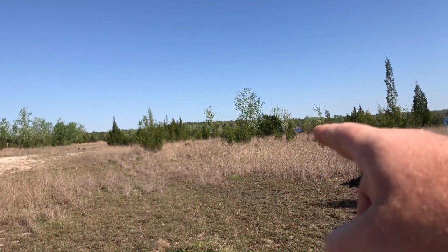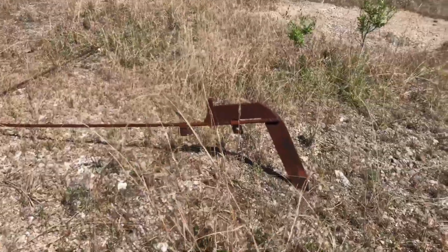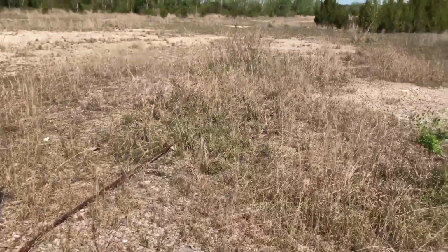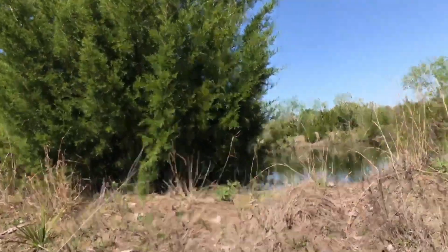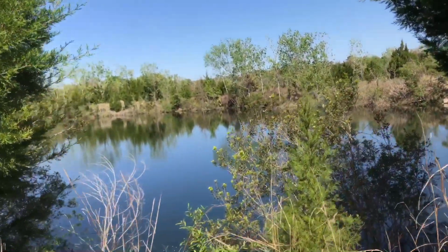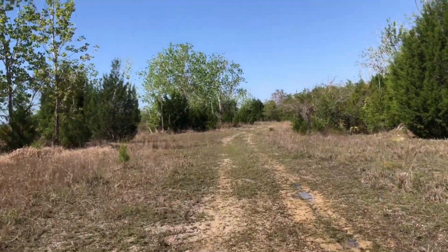And we see something in the grass there, so we're gonna slip right there and see what that is. Not really sure that that's mining related. It just looks like junk metal. No doubt. Let's see what we got over this hill. Another bark here. Now we're walking down in between these two pits.